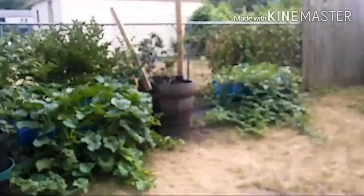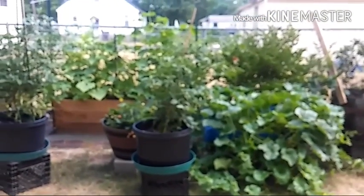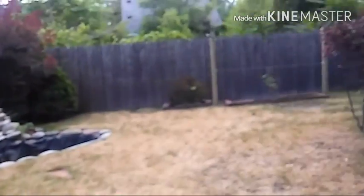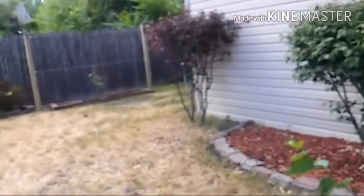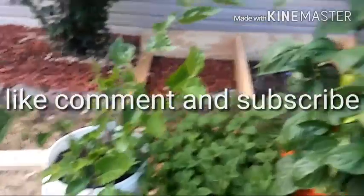I'm knocking on wood that I don't have it this year, but I'm going to be completely transparent with the good, the bad, and the ugly of gardening. And so far, the good has outweighed the bad. And hopefully it'll continue like that for the rest of the season.